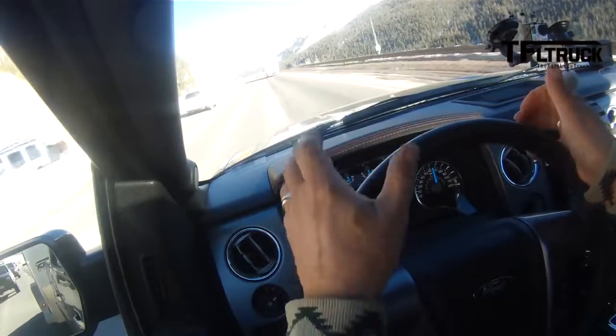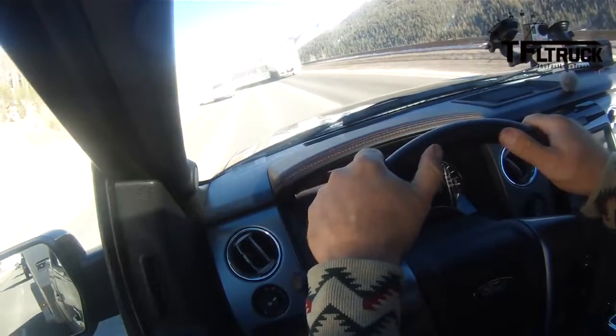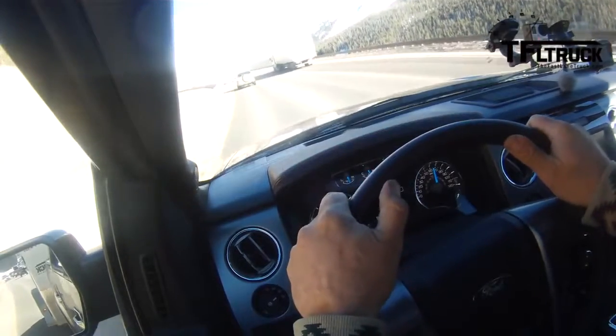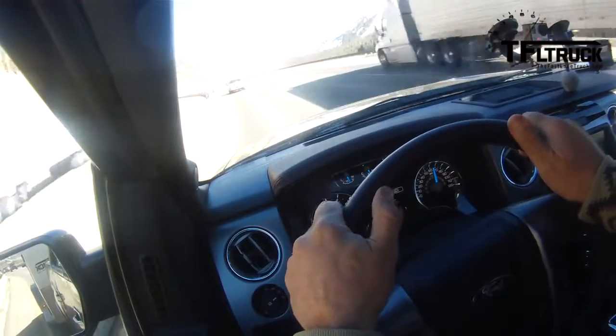Over 60. As we get higher, it gets steeper. We're flying by the semis. We are flying by the semis. Of course, we're also getting 2.9 miles to the gallon. 64 miles an hour, and I tell you, that's a pretty high average on this for the whole run. Is your foot way down? I'm wide open throttle.